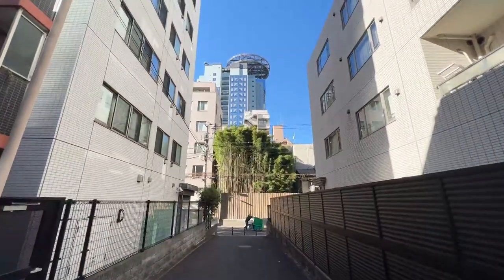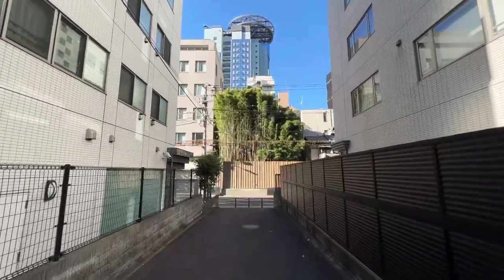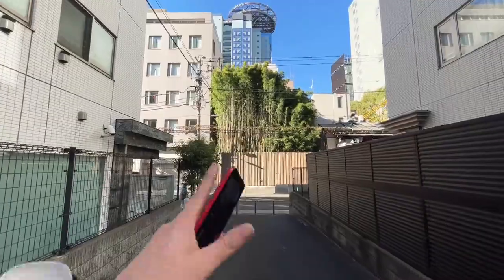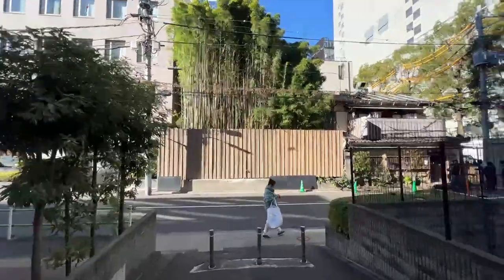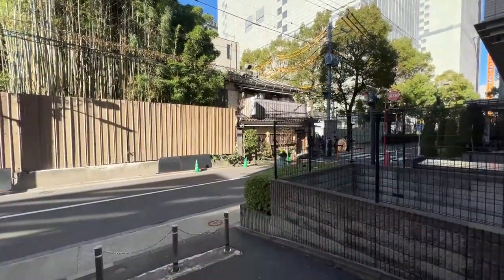Oh, that's a cool view right there. Loving the trees. I don't know about the helipad up there, but that's cool. I wonder what this is right here, why it's blocked off. That's so cool. And creepy lady. Oh, I love the house. Oh, that's a restaurant, and people are lined up here.